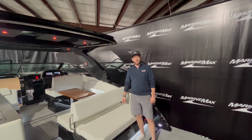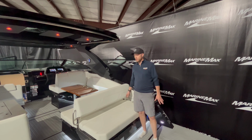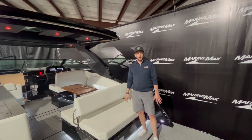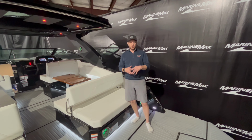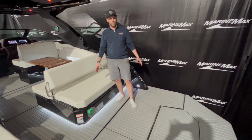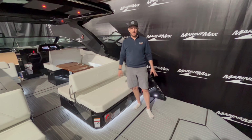All right, welcome aboard this 34 GLS. So there's a lot to look at, a lot of cool features. We'll start here in the back with the swim platform. The 34 GLS has just a massive swim platform. So much room back here for family, friends to hang out.